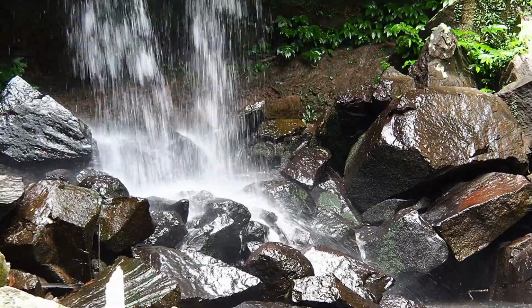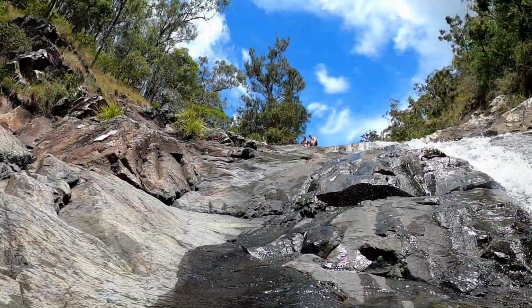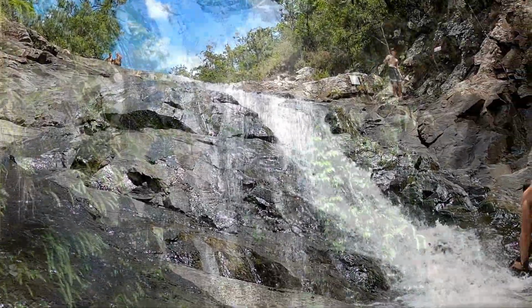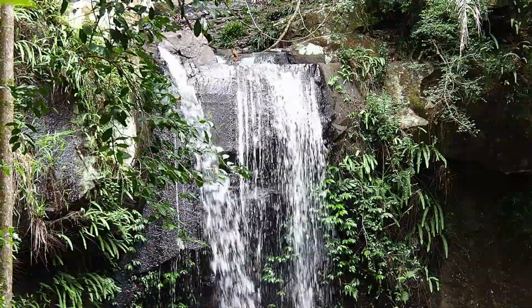Are you looking for an incredible waterfall chasing adventure? Then this is the video for you, because I'm going to show you a couple of the best waterfalls to visit in the Tamborine area in the Gold Coast Hinterland.